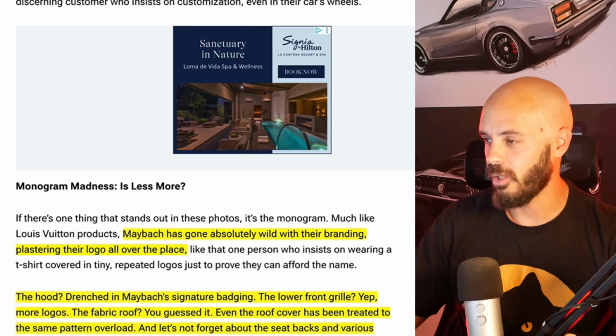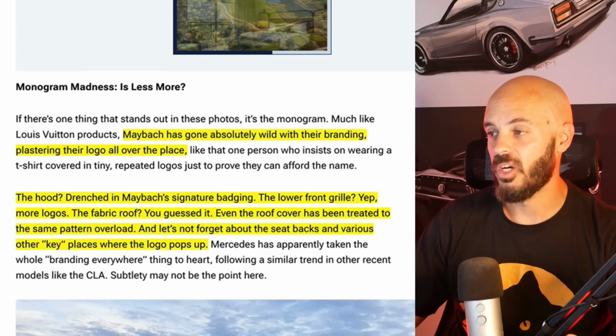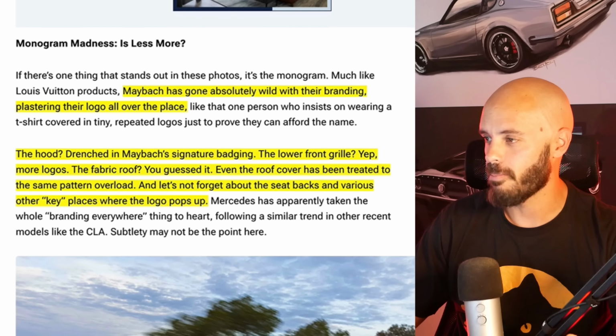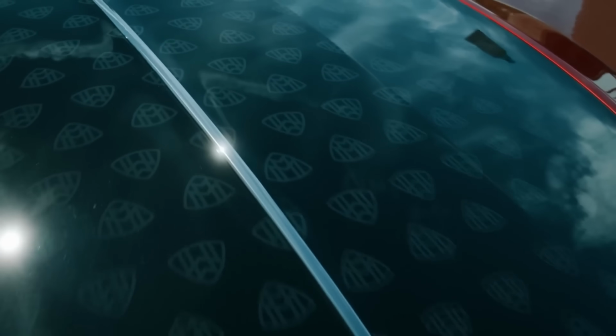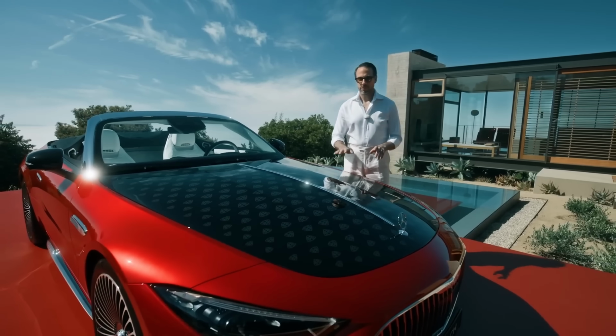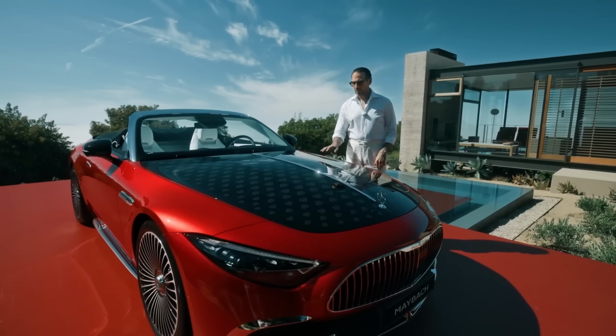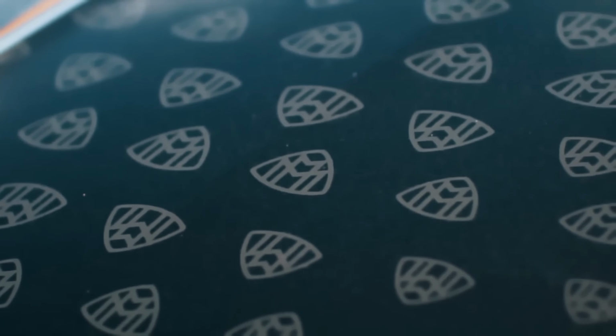Maybach has gone absolutely wild with the branding, plastered the logo all over the place. The hood is drenched in Maybach signature badging. The front grille, also more logos, and the fabric roof as well. Even the roof cover has been treated to the same pattern overload. And let's not forget about the seat backs and various other key places where the logo pops up.